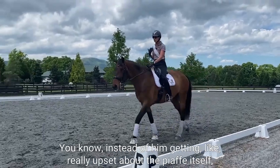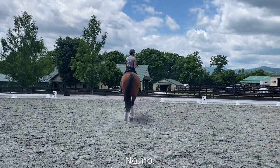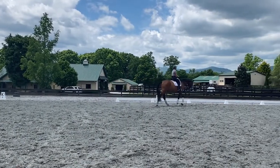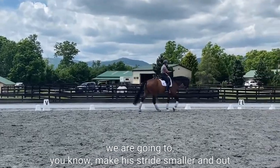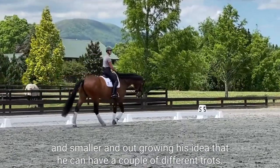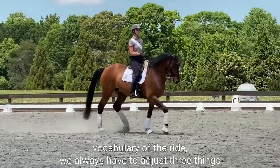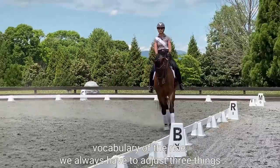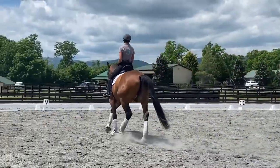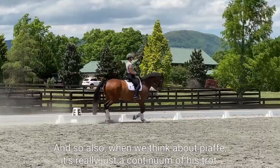Instead of him getting really upset about the Piaffe itself, we're going to help him think, no, no, it's so much more about the leg yield, and within that leg yield, we are going to make his strides smaller and out, and smaller and out, growing his idea that he can have a couple of different trots, right? When we talk about the daily vocabulary of the ride, we always have to adjust three things: stride length, frame length, and the ability to bend and go straight. And also when we think about Piaffe, it's really just a continuum of his trot.